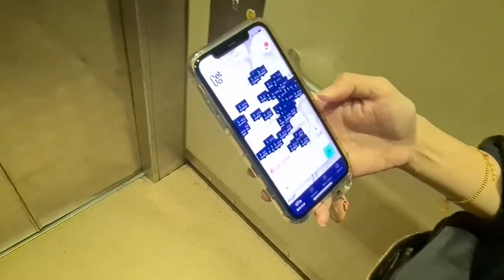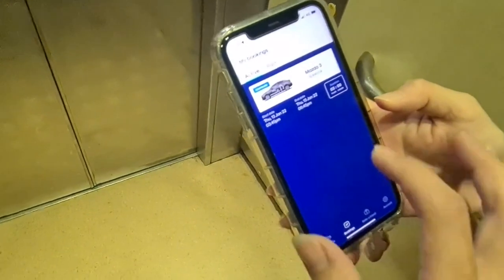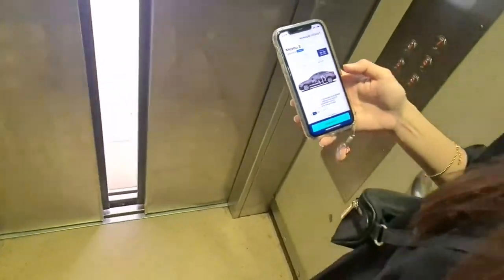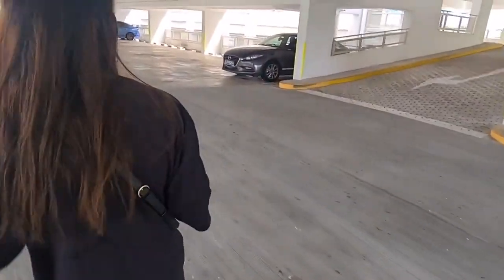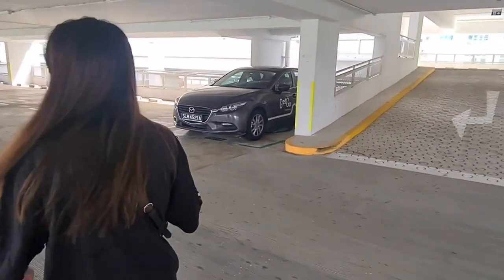Okay, now we open the app. We go to bookings. Let's see. Story 5. Pick up the car. Oh yes, that is the Getgo Car.